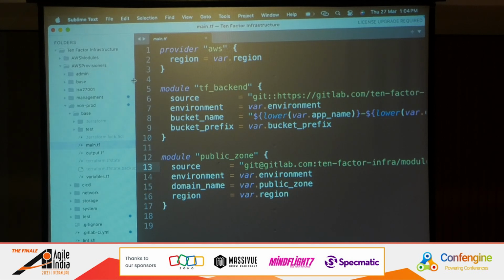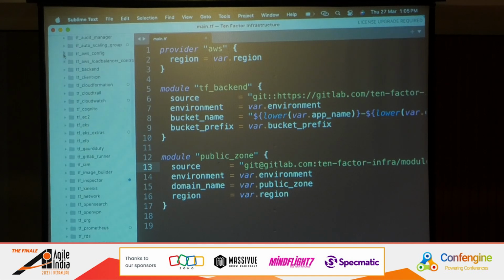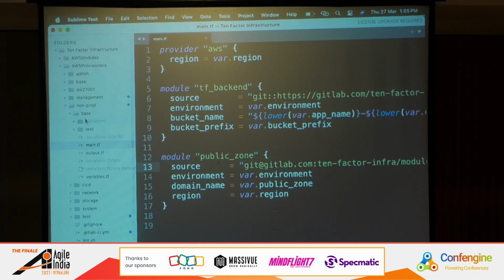Now when you do it, it's calling two modules in this provisioner, which are here, likewise, and similarly Route 53 here. So now I can test an individual provisioner here, and this is the first example using Inspec.